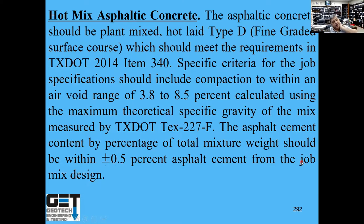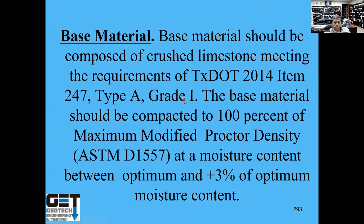Asphalt mix design has to be a Type D asphalt meeting TxDOT requirements, Item 340. Specific criteria for the job specification should include compaction in an air void ranging from 3.8 to 8.5%. Base material should be composed of crushed limestone, meeting TxDOT Item 247, Type A, Grade 1, compacted to 100% maximum modified. Remember, it's modified Proctor density. Add moisture contents between optimum and plus 3% of optimum.